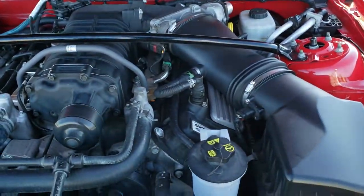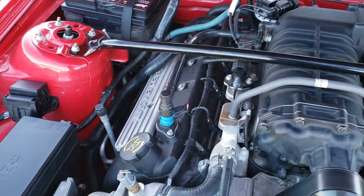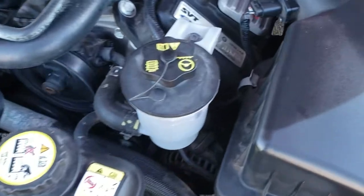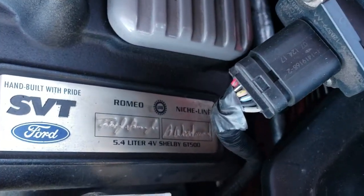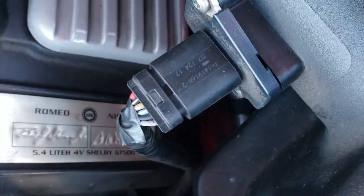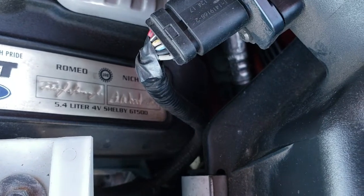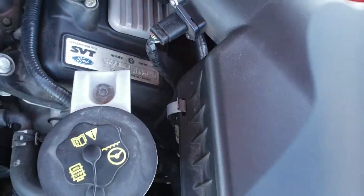Under the hood, we have the 5.4 liter supercharged V8 motor, 500 horsepower, engine bay is very clean, runs very smooth. You can see this was handmade. You can pause it. I can't really make it out. Looks like Robert Storm Jr. and R. Woodman or something on there.